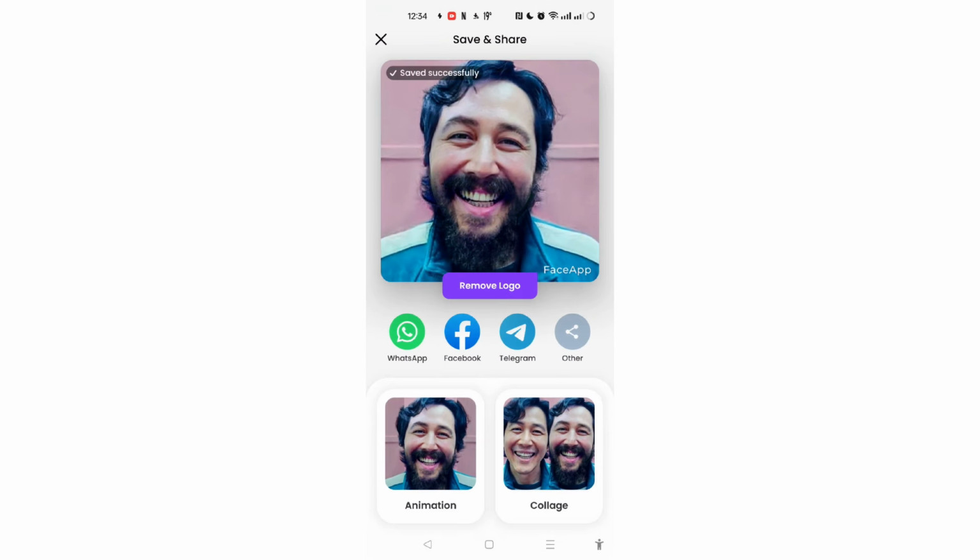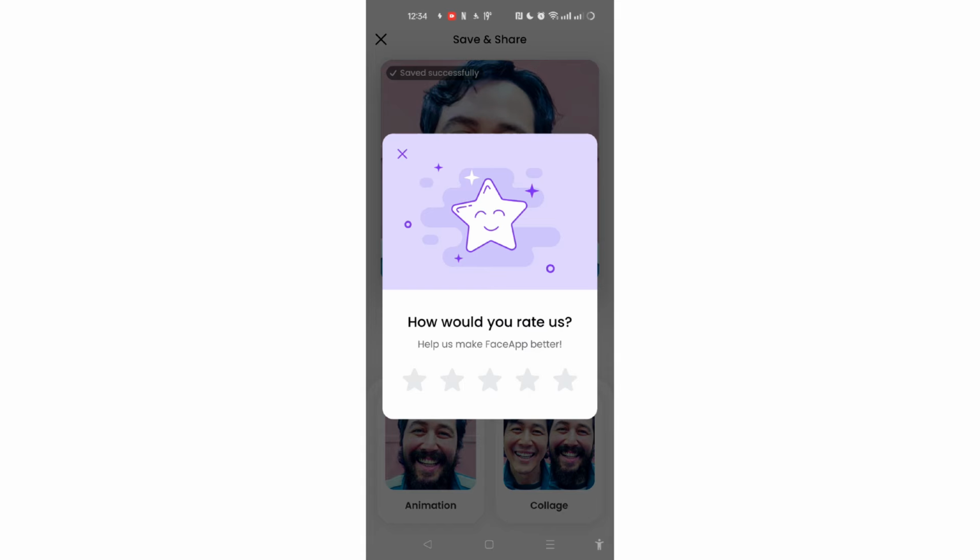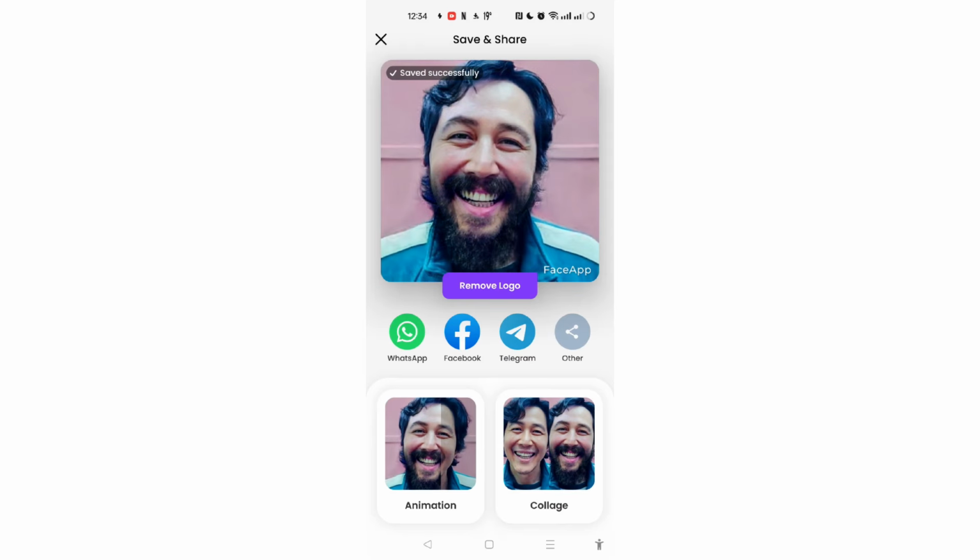Once you're happy with the results, go ahead and save your edited photo, and don't forget to share it with your friends on social media.